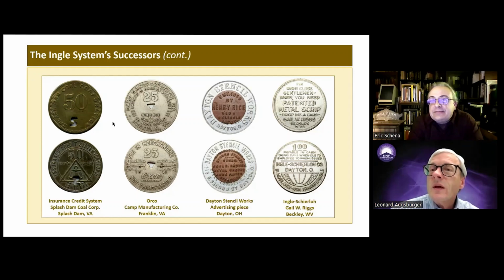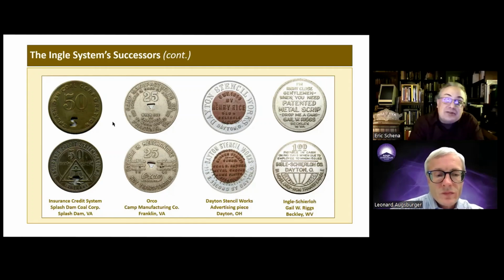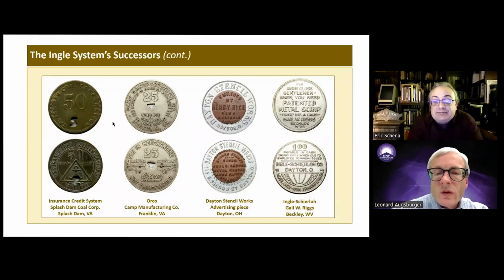All right, a question came in. What do you know about why a triangle was used as the logo? Well, that's a very good question. I have no idea. It was just their preference. I'm guessing it was easy to design. I wish I knew more, but unfortunately Mr. Ingle never wrote down why he wanted to use a triangular logo, either for Ingle or for Insurance Credit System, as you can see in the left hand.